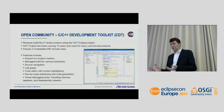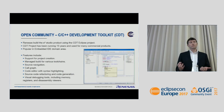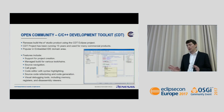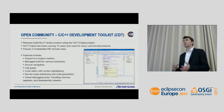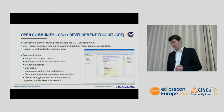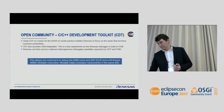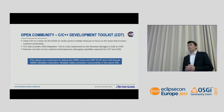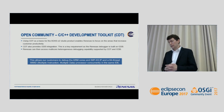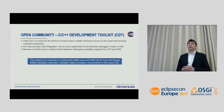And it has all the features you'd expect. So very strong project creation, a very strong editor, good source management, good project management. These are the key things that it provides, and we can just forget about all of that stuff. You know, it's there, and we work with the community to improve it sometimes and fix issues and so on with it. But ultimately, we don't have to spend a lot of resource to do this stuff. So that's a great start for us. We get a lot for free, and we can really focus on the other areas that increase customer productivity.